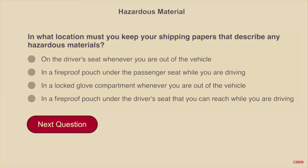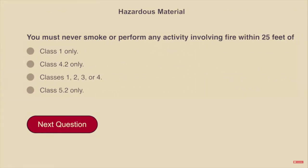In what location must you keep your shipping papers that describe any hazardous materials? On the driver's seat whenever you are out of the vehicle. You must never smoke or perform any activity involving fire within 25 feet of classes 1, 2, 3, or 4.